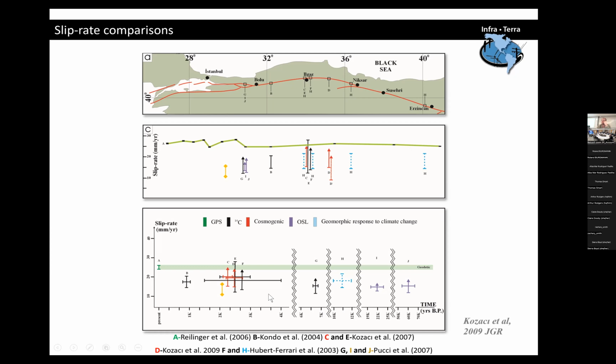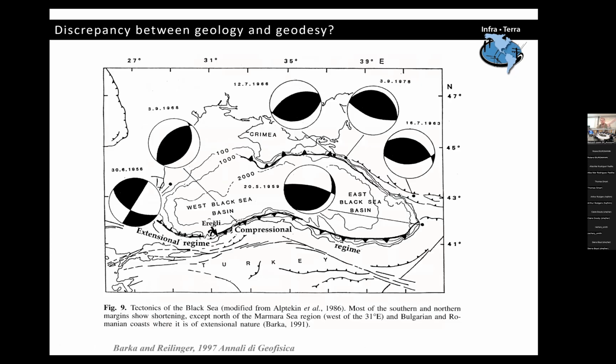How far back does the geodetic rate go? It started in the 1980s, like '88, '87, I think, the first GPS geodesy. That was with Rob Reilinger from MIT, and I could part of my master's advisor. So the question is, is this a persistent feature, or is this a transient feature, or are we missing something?